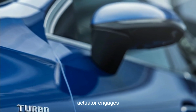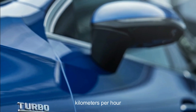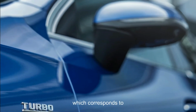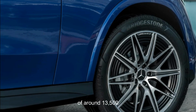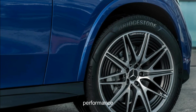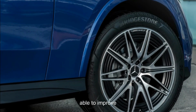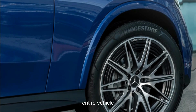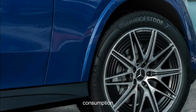An electric actuator engages second gear at around 140 km per hour at the latest, which corresponds to the electric motor's maximum speed of around 13,500 rpm. With the increase in performance due to the additional electric motor, the development team was also able to improve the efficiency of the entire vehicle in parallel, and achieve lower emissions as well as lower consumption.